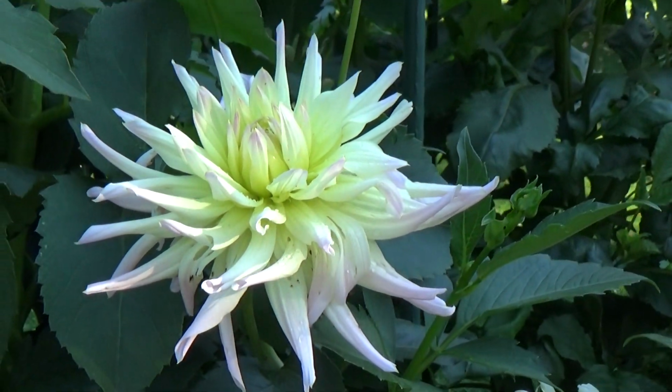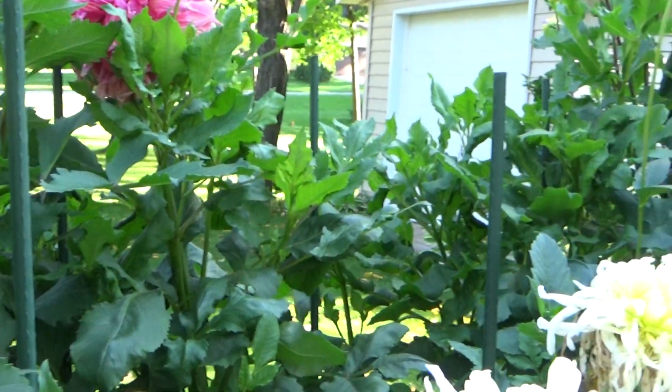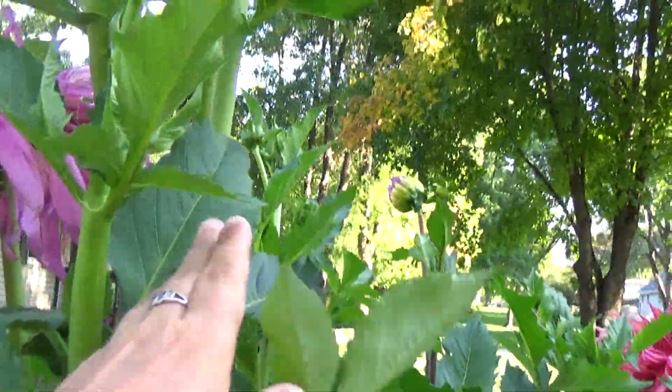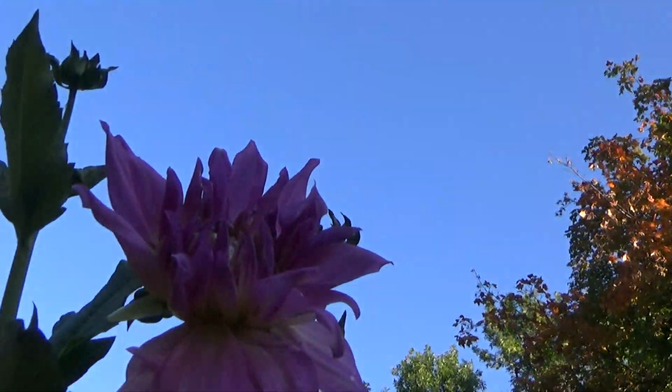I will be digging up my dahlias in the fall too, once I get a freeze. Try and save them. Let's see if I can. This one got a little tall up here. There we go.